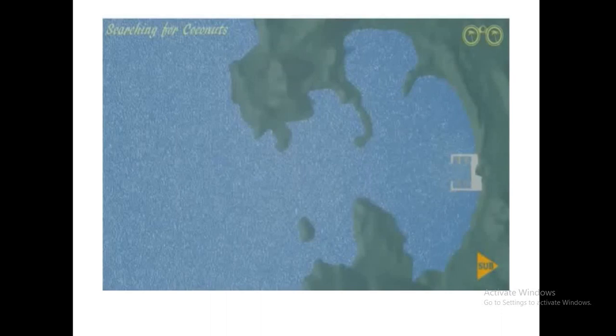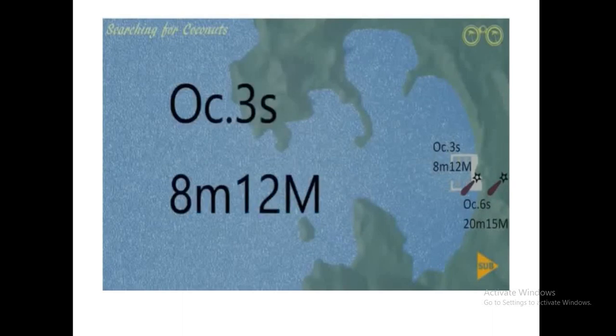On the charts, we should see two lights, probably marked as major lights. With the added light symbol, we should be notified of the light's identification by means of color and sequence. Our first light here is an occulting light every 3 seconds. It stands 8 meters above sea level and is visible from a distance of 12 miles.